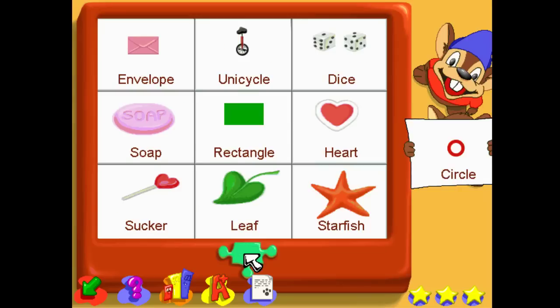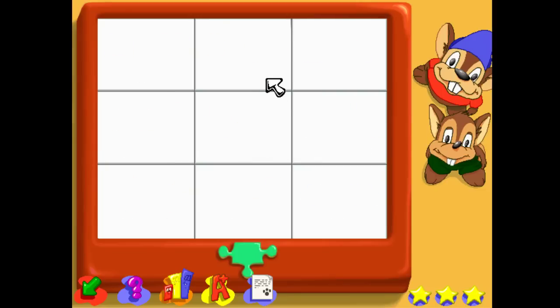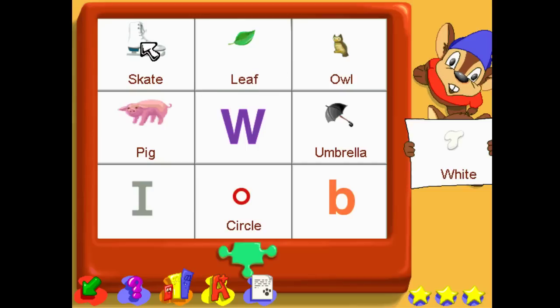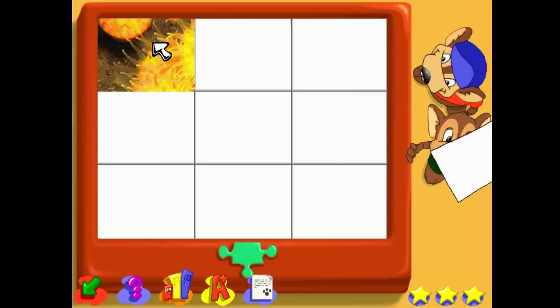Just click on the puzzle you'd like to play. Let's learn about colors. Find the object that is the color white. Skate.